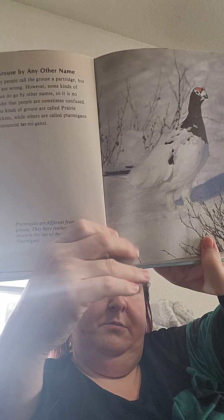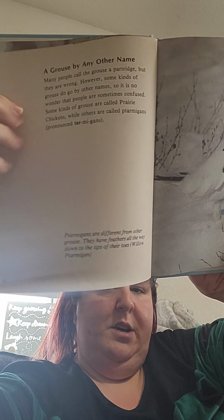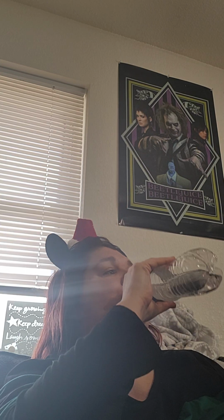And this is a willow ptarmigan. And then you can see the spelling of ptarmigan. Grouse everywhere. Oh, that's a really pointed tail. I'll have to show you that in a minute. It's kind of cool. There are grouse in all parts of North America and, in fact, all over the world. Some live on prairies, others prefer forest, and others are found on the treeless Arctic tundra. That's cool. There is a type of grouse for every habitat.